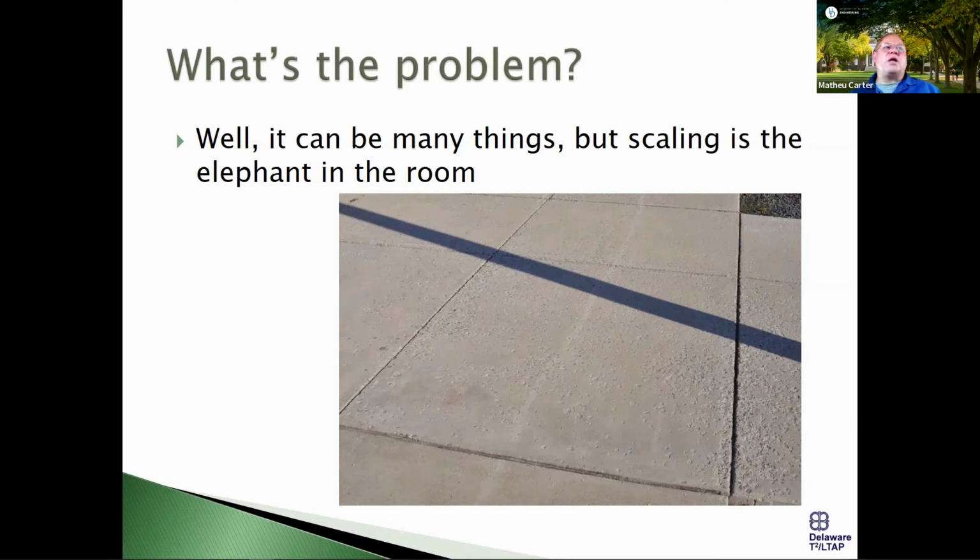So the big problems that they saw there, and that are pretty common to a lot of our flat work, can look like this. It can take on some other forms, but we get some form of scaling or pitting, or mortar flaking, or that type of thing. And this is just the beginning of the problem, right? When we see this early on, we know that further deterioration is headed our way.